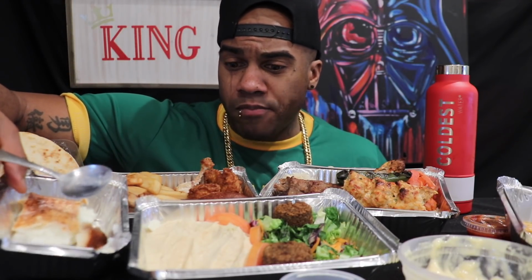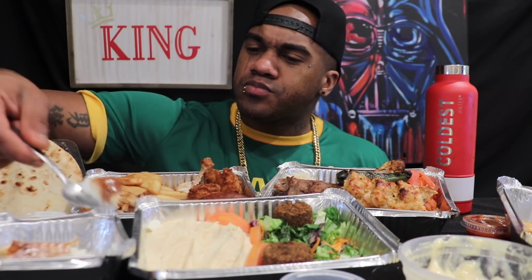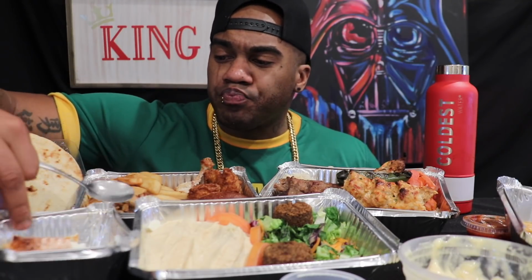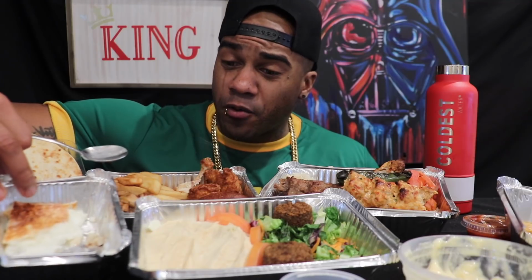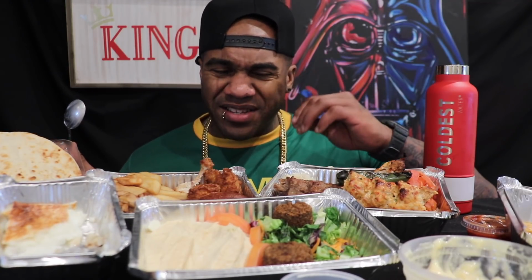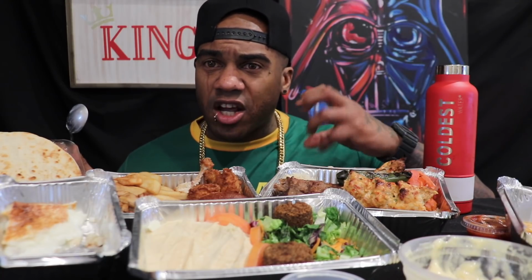Now, if you can't tell, I'm a big fan of these desserts too. I knew the meat was going to be good, but the desserts, oh man, that's a W. Definitely, it reminds me of Turkish flan, for real. It has that same custardy feel to it, that same caramel feel to it. It's not as jiggly as flan, but that's still that custard thickness.